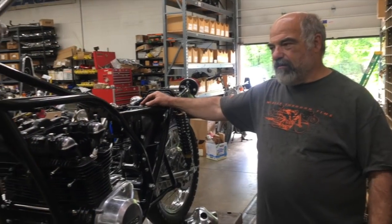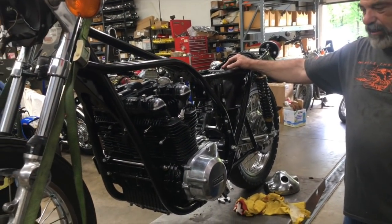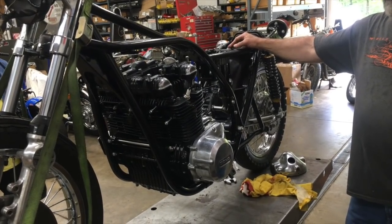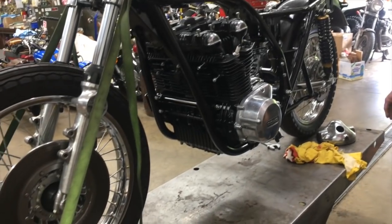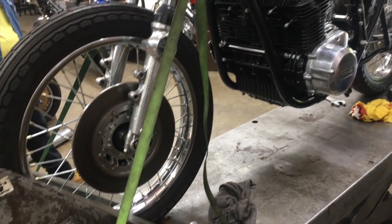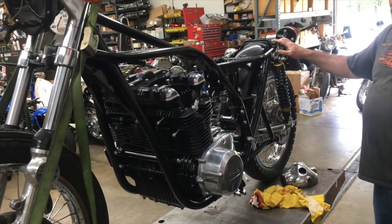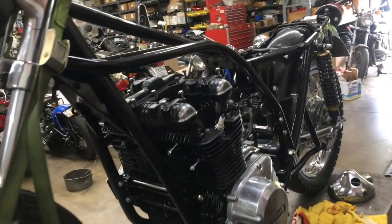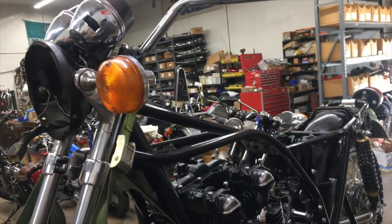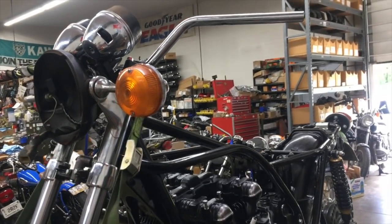Here's our sidecar bike. This is the bike we took the sidecar off of. Put a couple different wheels on it. Got the frame powder coated. Cleaned up the motor a little bit. Put some nice covers on it. We're in the process of building it.